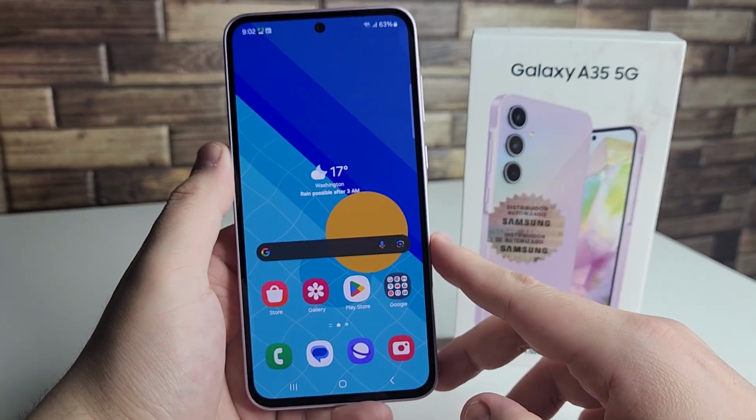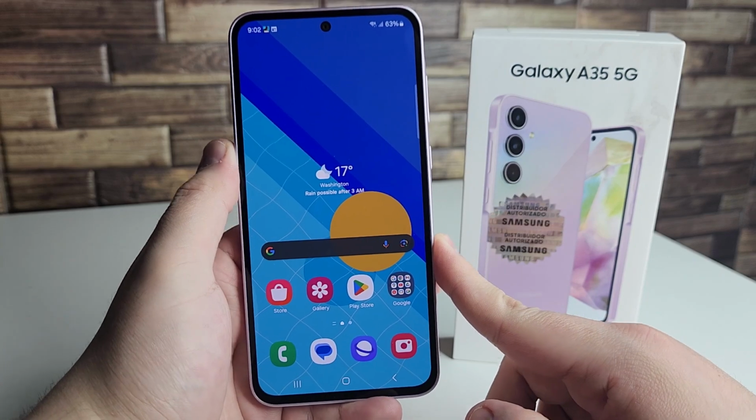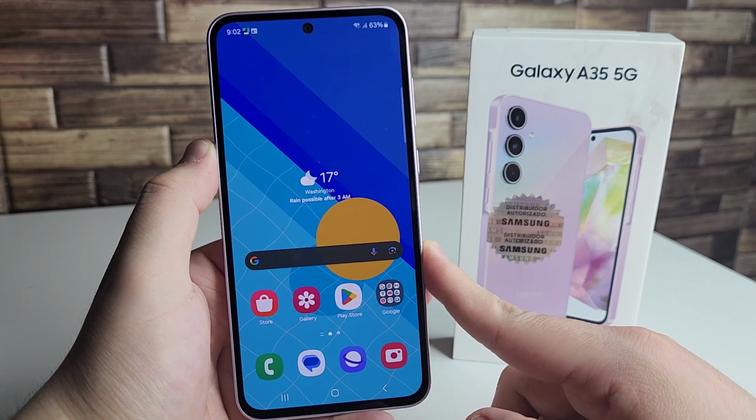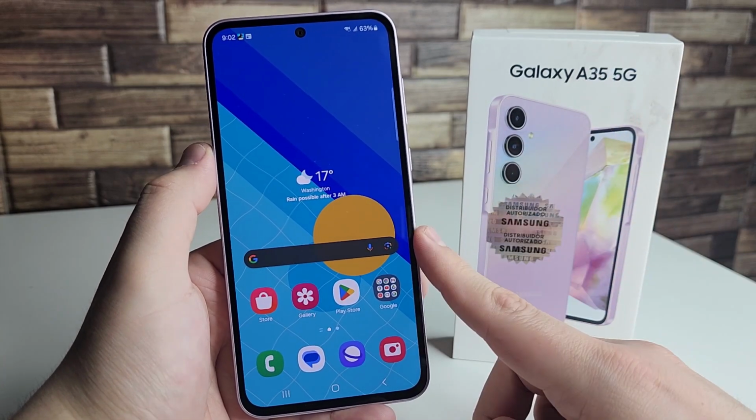Maybe give us no bezels next time, or even slimmer bezels than this. But these bezels are pretty thick on this device. It's not going to be a huge issue for most people, but it's one of the things that I did not like about this device.